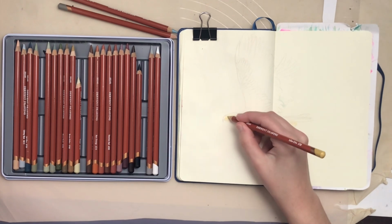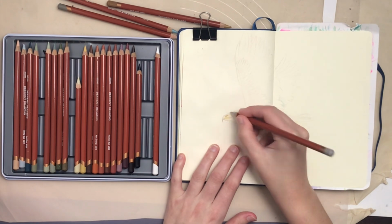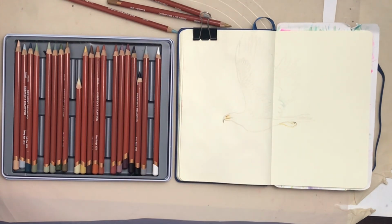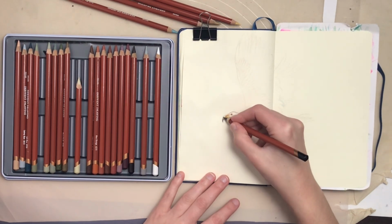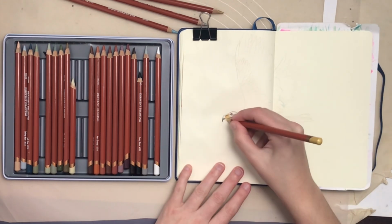I think this is a really good paper. I have to say the Talon's Art Creation sketchbook is one of my favorite papers to work on, and I have to highly recommend it. And here I'm going over everything. Now, in this case, I'm not inventing a bird. This is based on a real reference. It's a reference I found on, it was either Pixabay or Pexels, but it was a public domain image website. And I found an eagle, and that's the reference I'm using here.